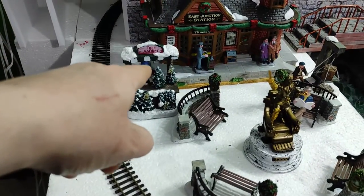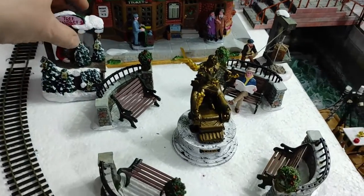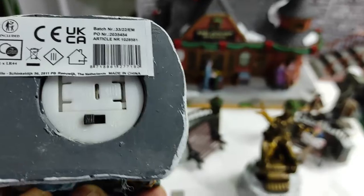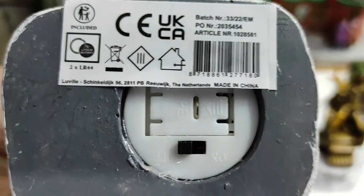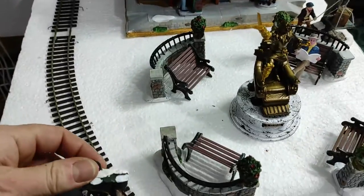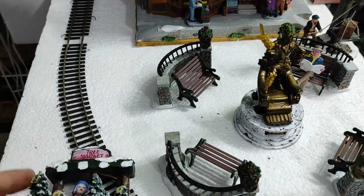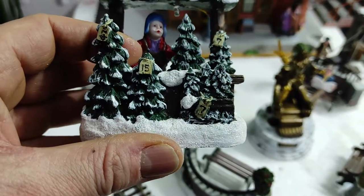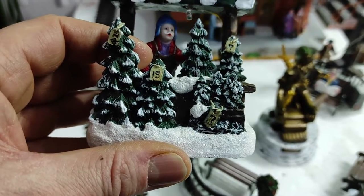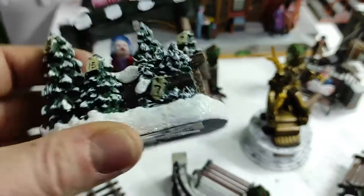Then this is the tree market. I came across this one three days ago. It is from Louisville, guys, I think. Yes, it is from Louisville. I still need to replace the battery power by a power cord, but it is working, and you can see that it is working, an LED. Those are not too big, not too small, from Louisville, the same as the KISS, the two people kissing, but tree market. It is not that bad.